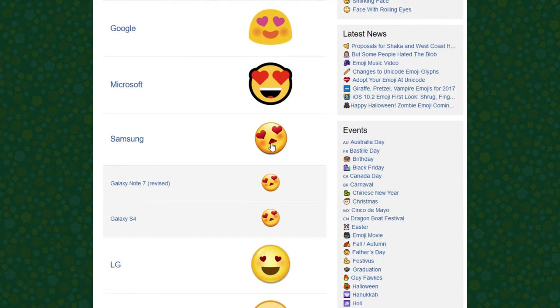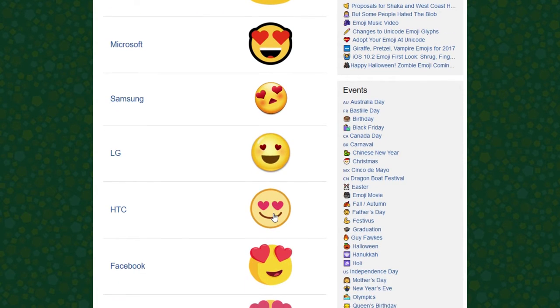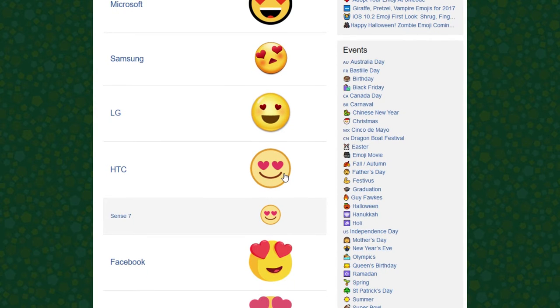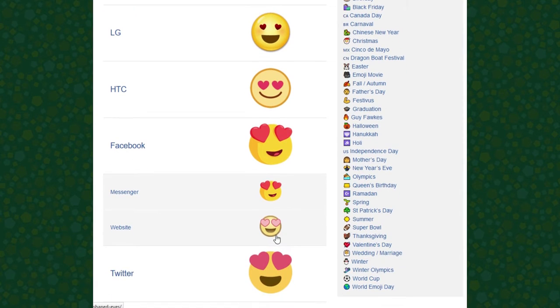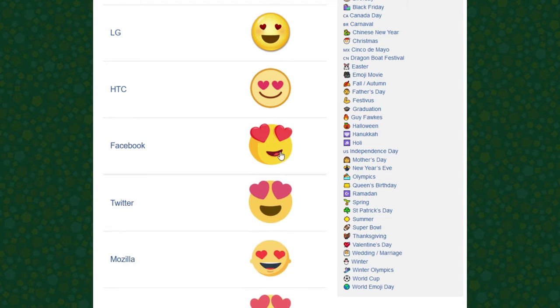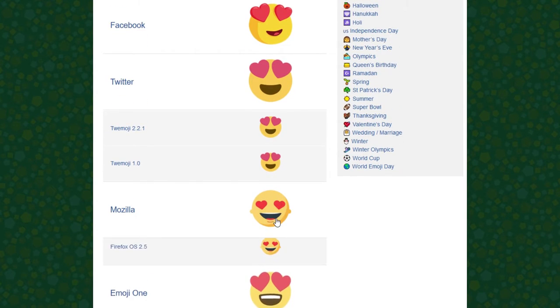Samsung's is great. I love the face Samsung's is making. That's real. It's real love. Not like LG's, I don't like how small the heart eyes are. They look almost like holes. HTC's, it's pretty funny. A little too symmetrical. Facebook's pretty cute. I think Facebook's website one is really good. I like the size of the eyes and I like the shading and the colors of it. It looks pretty good. Fits Facebook well. I don't think the Facebook Messenger one is very good. Twitter looks pretty good. I think it's sized well and it has a nice smile. Ugh, God, Mozilla's, what the hell?